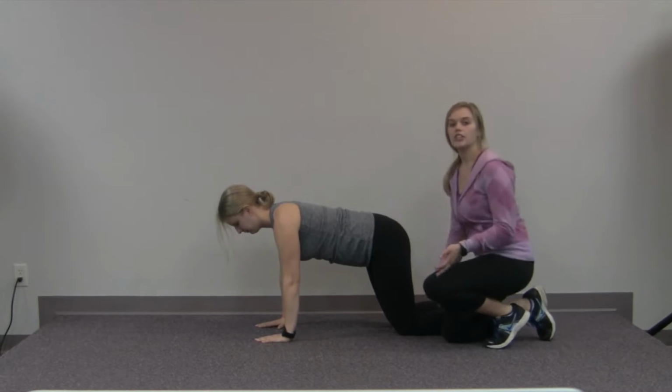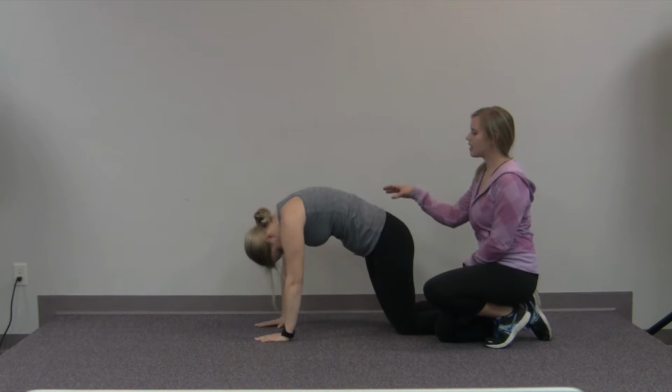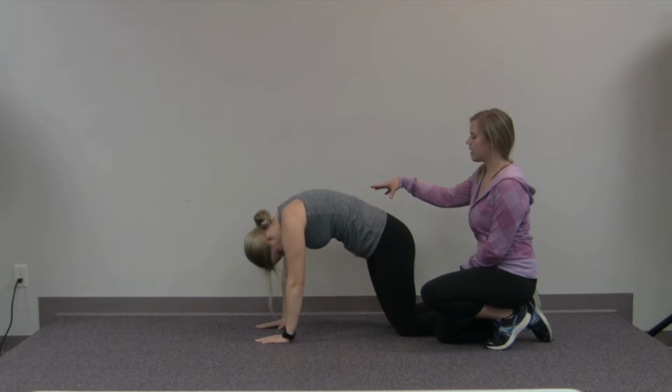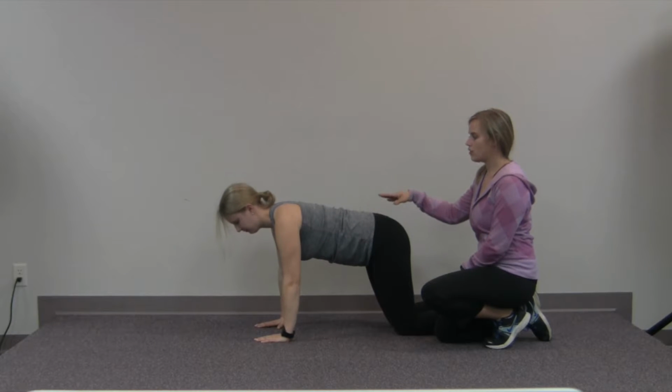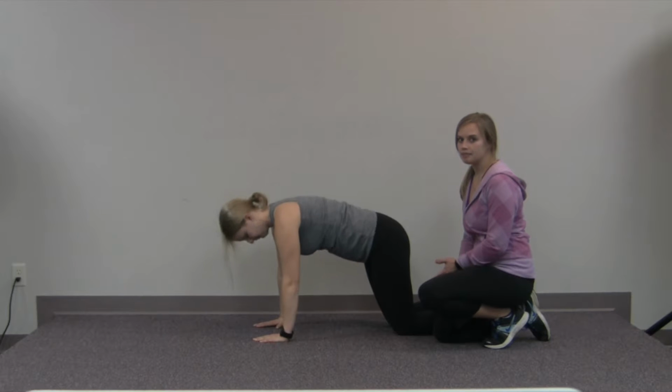For this exercise, you're going to draw your belly button up to the sky and arch your back. Hold this position for 5 seconds, and then come back down to the neutral position and hold this for 5 seconds. You're going to repeat this for a minute.